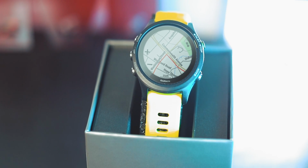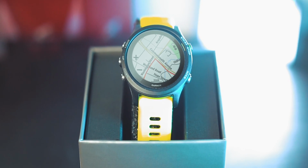And lastly, both watches have color mapping, but it seems to me that the Fenix 6 just provides a little bit more detail within its maps. And you can upload maps to either of these devices, but the Fenix 6 does come preloaded with quite a few different map types. So if you're into skiing or something like that, you may prefer to have some of these detailed preloaded Fenix 6 maps, or you might have to upload them if you have the Garmin 945.